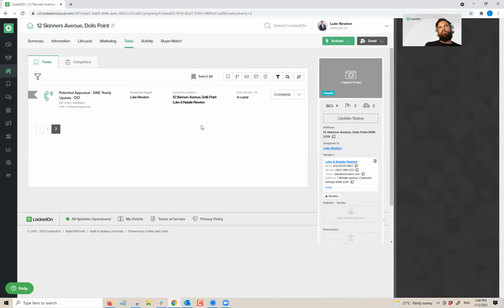And if you just pause and think about that for a minute, it means that a new agent that's using LockedOn well, that's putting every lead into their business, which is every potential, every appraisal, every sale they've made, there is no way they can lose contact with them because of this repeating task. And that's at least one personal contact call with all those people every year. That's where it gets really powerful.